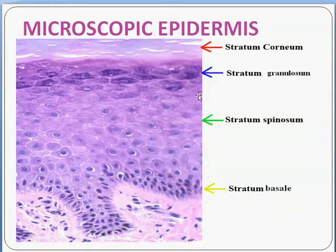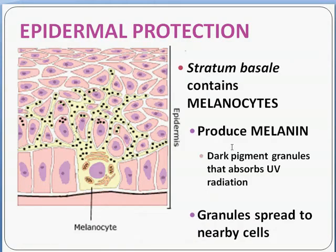So, here are the layers of just regular skin. Thick skin meaning like palms of your hands, soles of your feet, somewhere where you need a little bit extra layers for protection. Here are the layers of the epidermis, not including lucidum for thick skin. So this is just a regular old layer of skin found somewhere on your arm, leg, back, face, whatever.